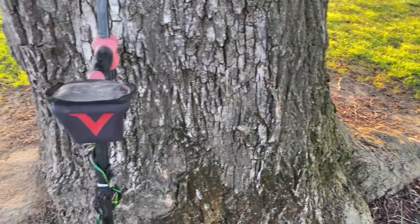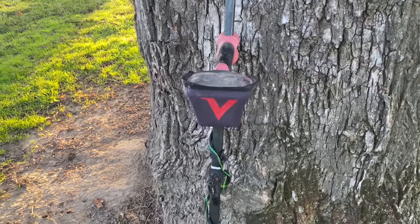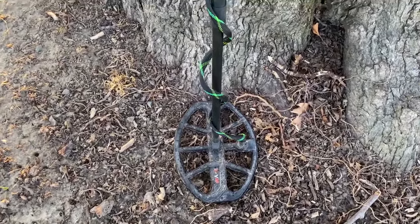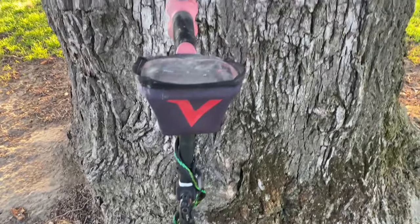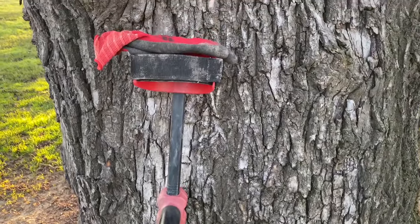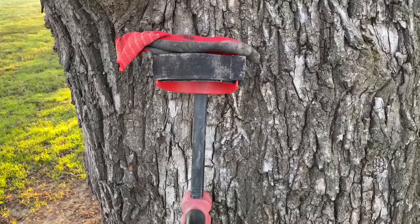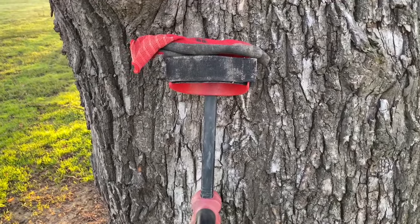So today I have brought the Vanquish 540. I've got the big V12 coil on it. And yeah, hopefully it brings me a bit of luck. So 540 versus 540. Myself against Ian. We'll see how we go.